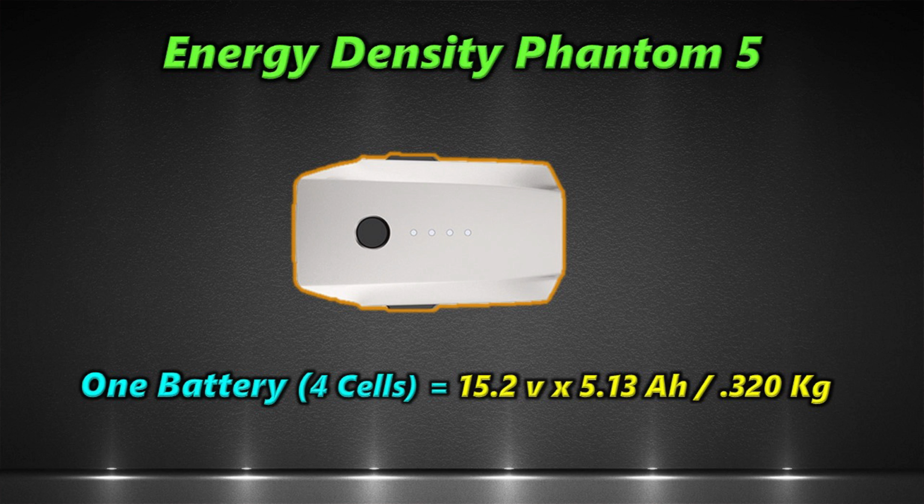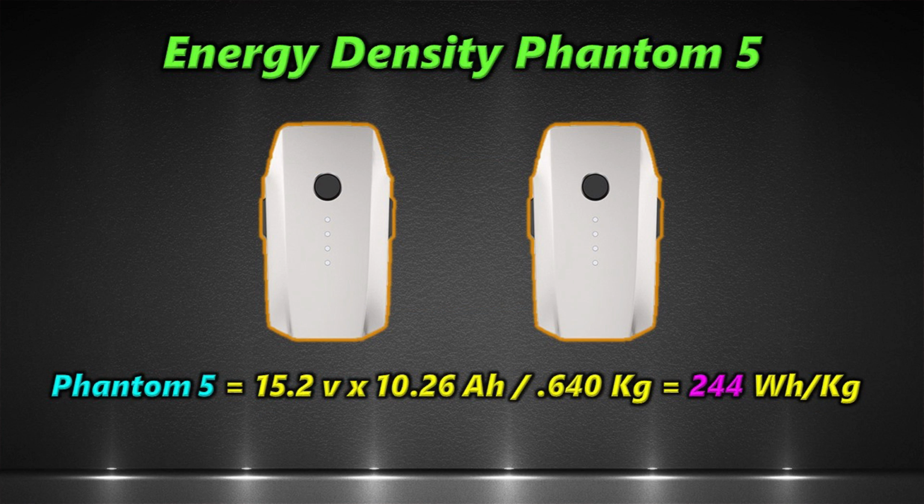So essentially what I'm going to do is build 2 batteries with that exact profile. And that means overall, the Phantom 5, if I use two of those batteries, or those Franken batteries I just put together, I'm going to end up with a total voltage of 15.2 volts, 10.26 ampere hours, with a weight of 0.640 kilograms, which puts me at about 244 watt hours per kilogram. So that's way above where I was before.